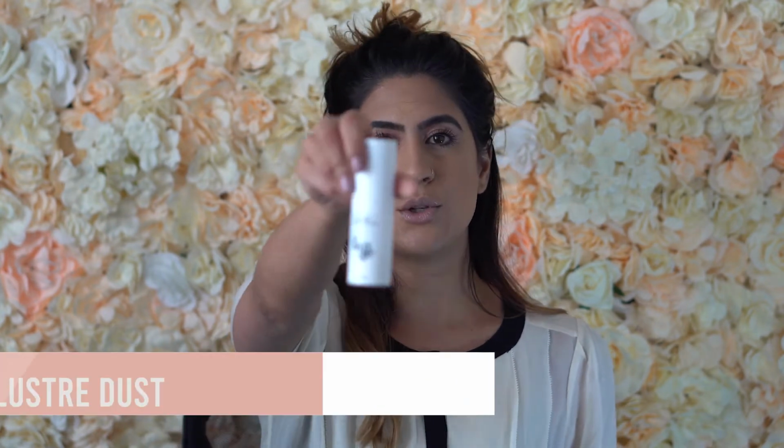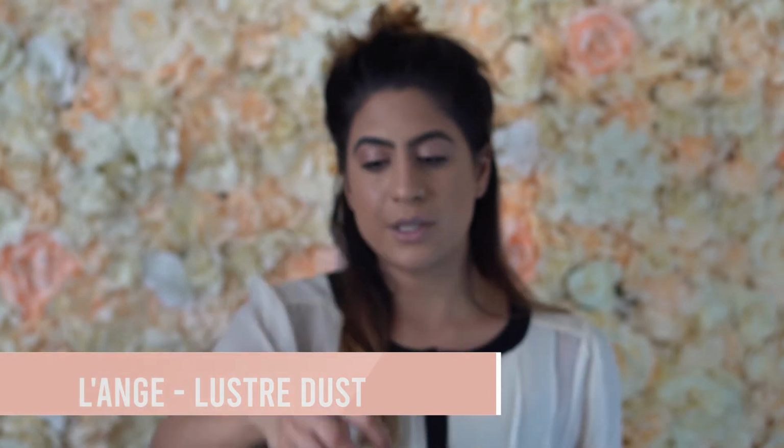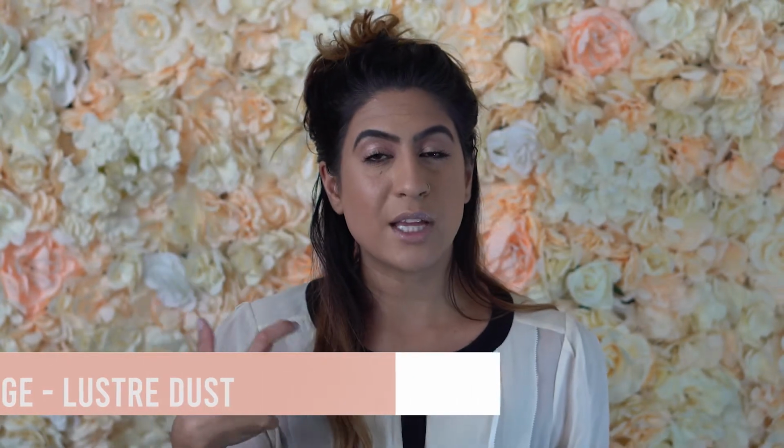The other one as well is the luster dust. So that's this little bad boy right here. And this is really nice if you have a super oily scalp. The luster dust is really good, and the Deja Vu I love because it's also a texturing spray.